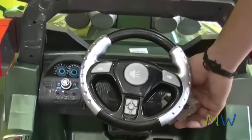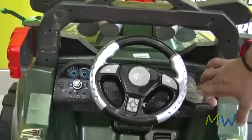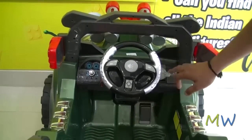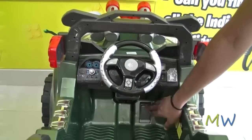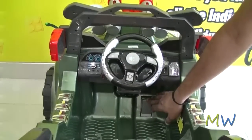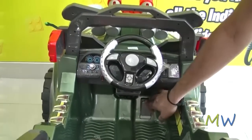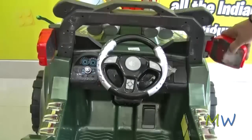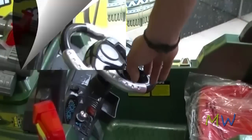So if we have to move forward, here is the accelerator. If you press this, the car would go to the front like this. And if you press this on to the back mode and press the accelerator, the car would move backward like this. These are the side mirrors of the car which can be opened.